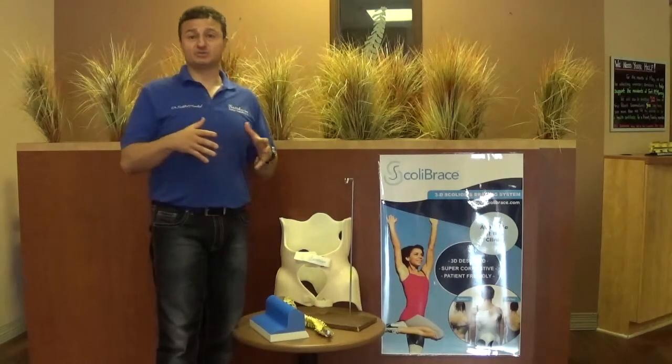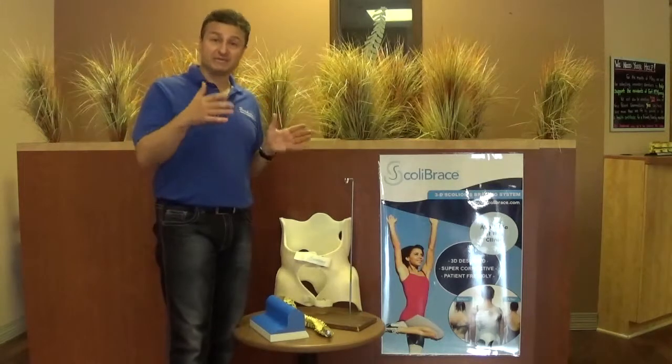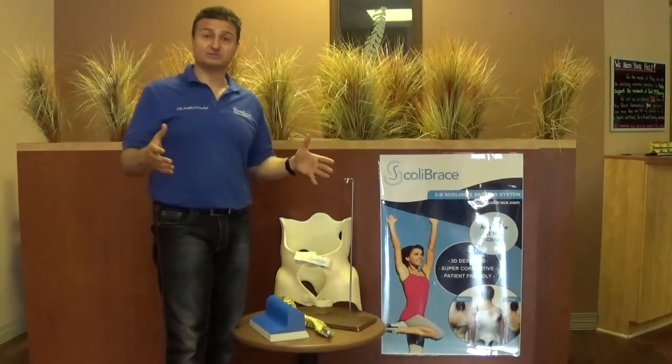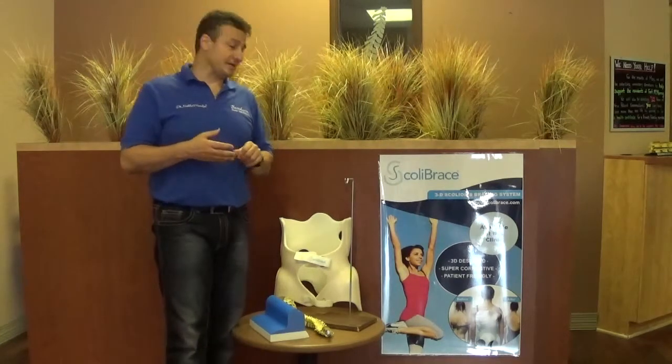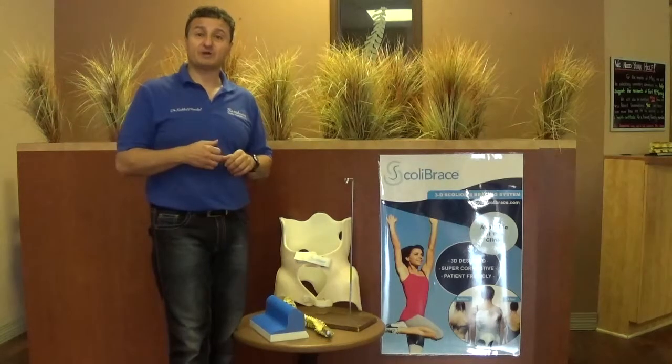And the research really shows us now that a non-surgical approach is the best approach at the beginning of care. And that's what we want to take, because obviously surgery has its own inherent risks to go with it. So that's some insights on some of the neurostructural process and scoliosis care that we offer here in the practice.